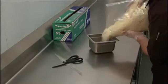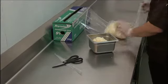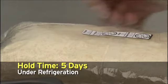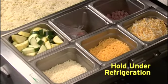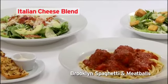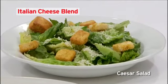Transfer the cheese to an insert. Wrap the bag and clock label for 5 days and return to the cooler. Bring the cheese to the line and hold under refrigeration. The Italian cheese blend will replace Parmesan cheese in all instances. For example, serve the Italian cheese blend on the side when serving pasta dishes like the Brooklyn spaghetti and meatballs, and over the top of our Caesar salads.